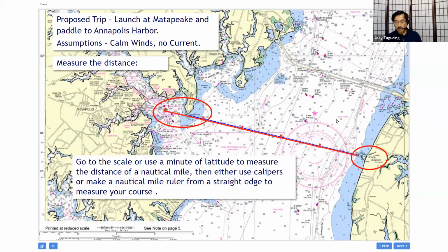Can the least skilled member in your group paddle that 4.5 miles, especially in open water? If a storm is approaching, can you paddle that distance in sufficient time? How about before sunset? You want to get off the water. Can you do it? So this gives you the timeline as to our distance that you should paddle and traverse.